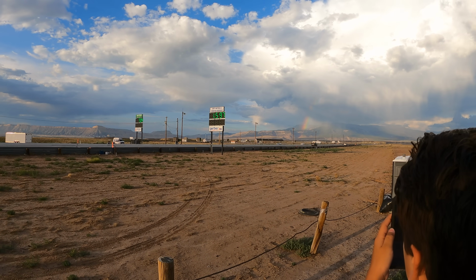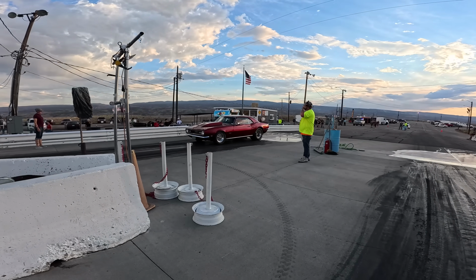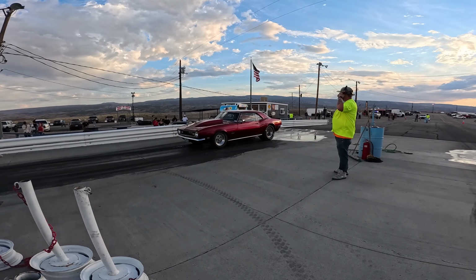So I used to announce up here, I know some bad cars when I see one. This is Danny Reed with a stick shift Camaro. This thing runs really good.